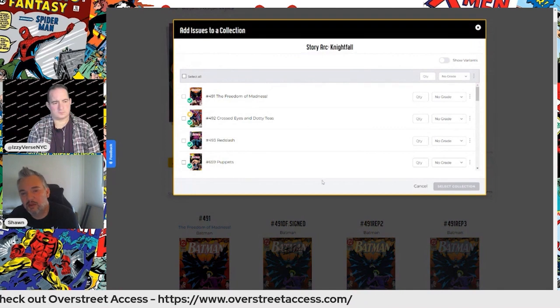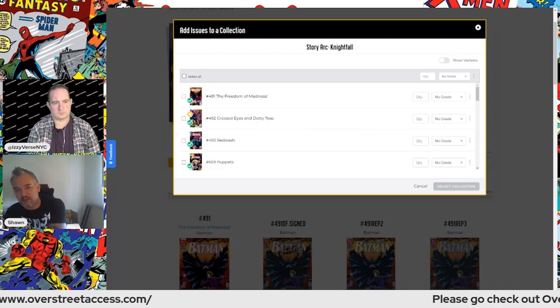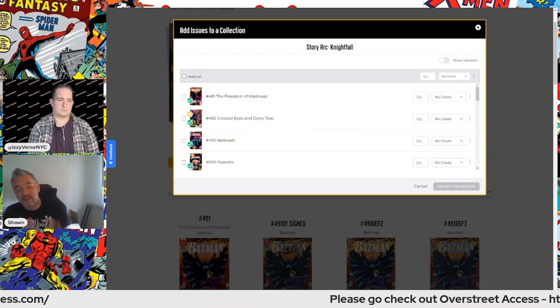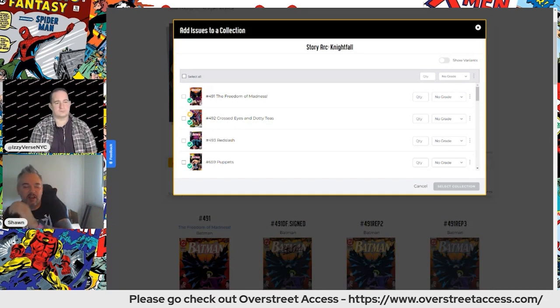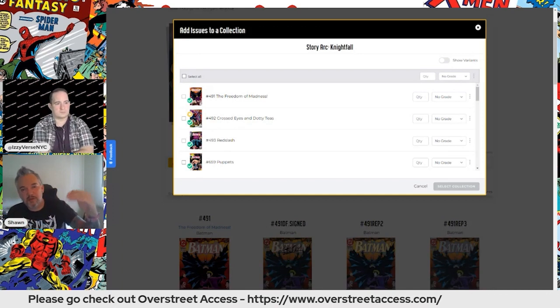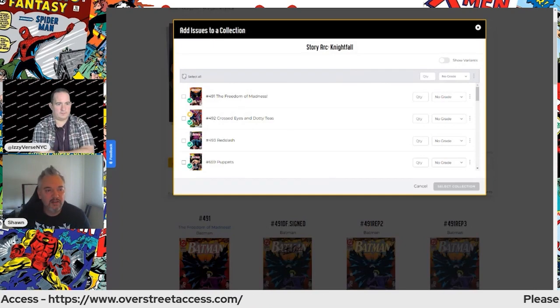Just like we can add multiple issues from a specific title, we can add multiple issues from a specific story arc. That way, especially with story arcs like Nightfall that cross over so many different titles, I don't have to go to each one of those titles, pick those specific books, then add them in. I can add an entire run of a story arc.